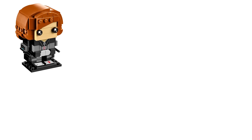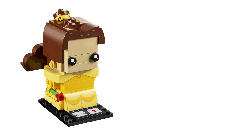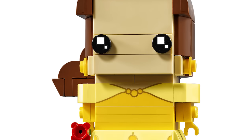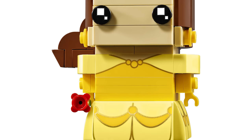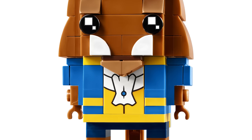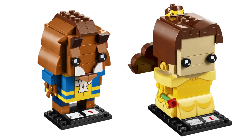So it is now official that the initial Brickheadz launch will contain 10 figures. Joining our 8 previous ones from DC and Marvel Universe is the Beauty and the Beast. Those are connected to the Disney feature animated film and will retail for $9.99 as every Brickheadz figure. The Brickheadz will become available on February the 15th for LEGO VIP members and on March 1st, 2017 for everyone else.